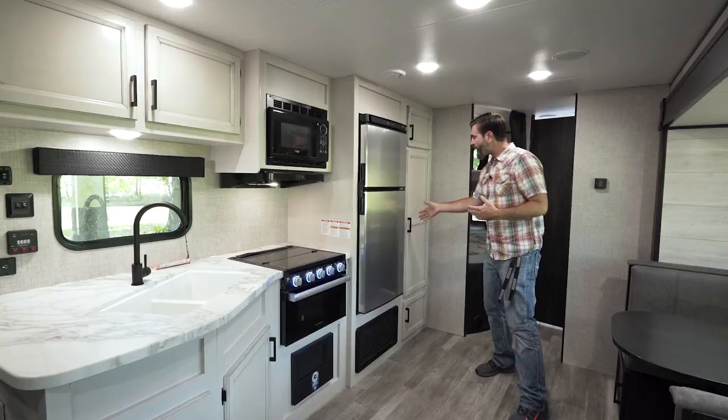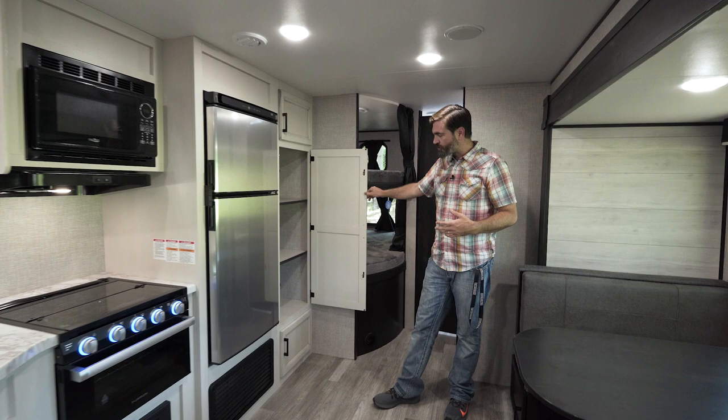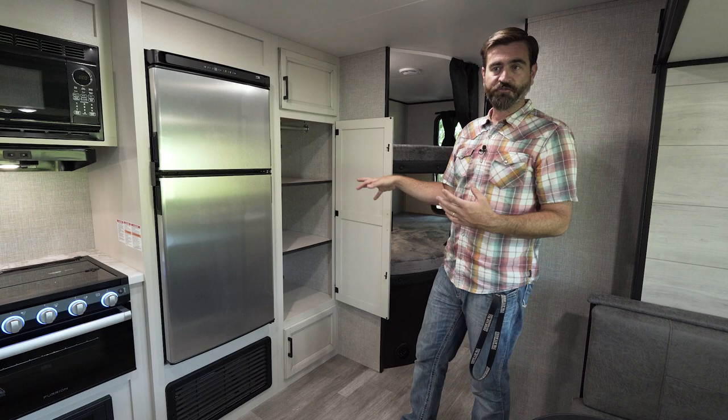They have, at the very end of it, some pantry space. This could also double, because there's cabinets above and below, as storage for the kids' clothes. I can see using that in a multitude of ways.